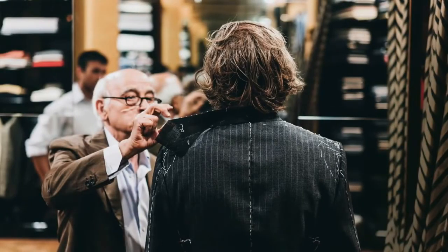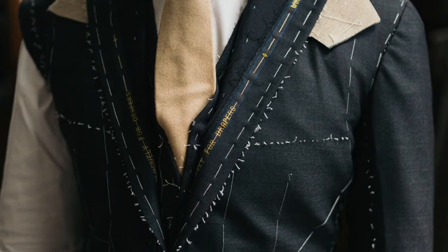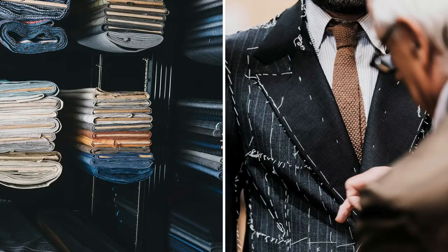Finally, we have Bespoke. Now, this is the ultimate and only true custom option, and it also is the highest expression of craftsmanship and quality. The term bespoke actually comes from the days when a tailor would have bolts of cloth, and then the client would choose a particular cloth. From that point on, the cloth was then said to have been spoken for.